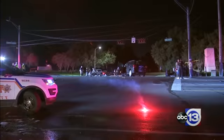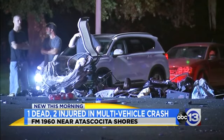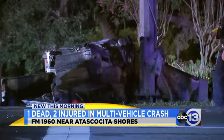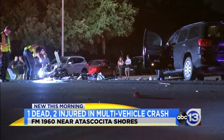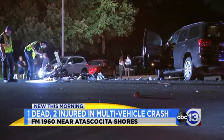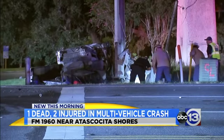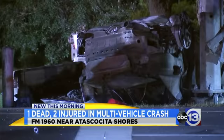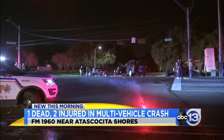New this morning, 1 person is dead, 2 others were hurt after a multi-vehicle crash on FM 1960 near Atascocita Shores. The fire chief says a Dodge Charger was speeding, went off the roadway and hit a truck waiting to turn. The Dodge Charger caught on fire. Unfortunately, the driver died. Good Samaritans were able to pull the passenger out. Investigators say they're looking into whether or not the driver was impaired. The crash caused power to be knocked out for some time in that area.